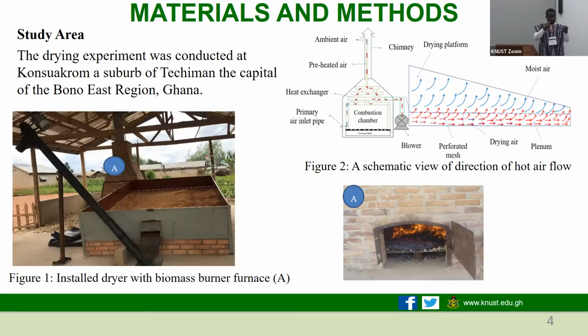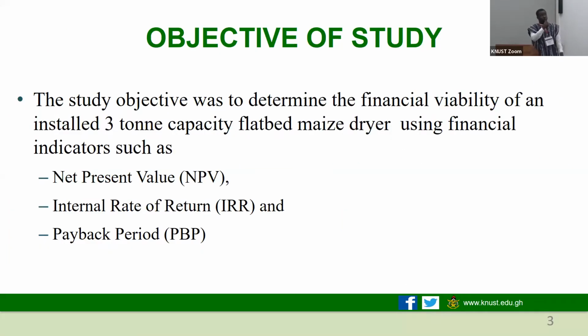So therefore, we seek to determine the financial viability of this installed 3-ton capacity flatbed dryer using financial indicators such as the net present value, internal rate of return, and payback period.